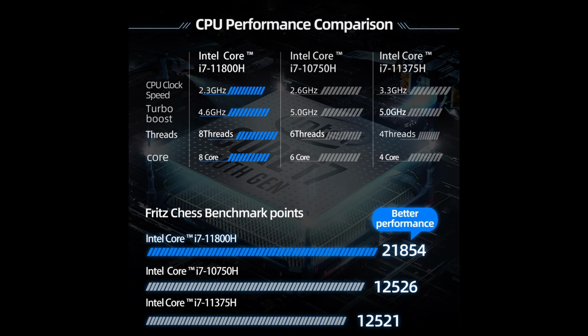8 cores, 16 threads. 4.6 GHz single core turbo frequency. 24 MB, 3-level cache. 3200 MHz memory support.